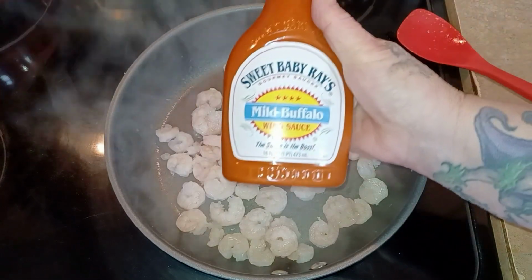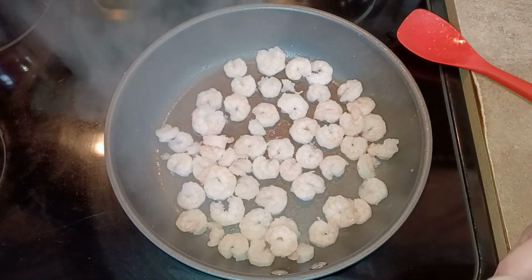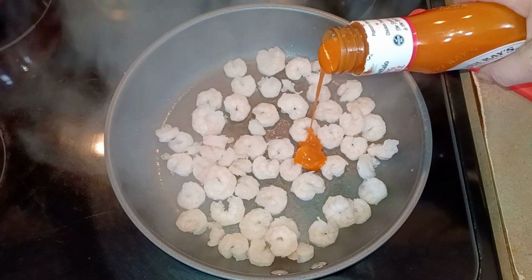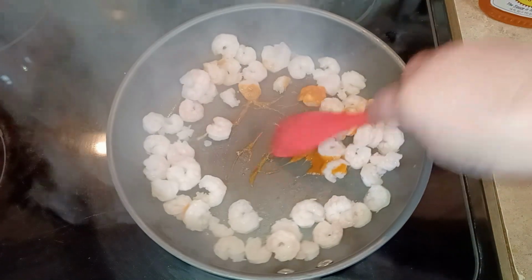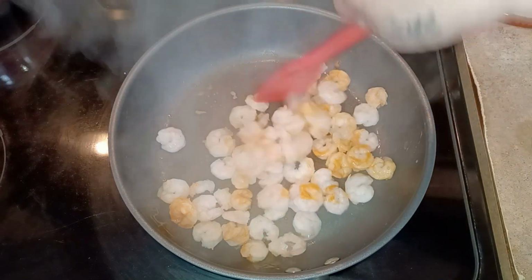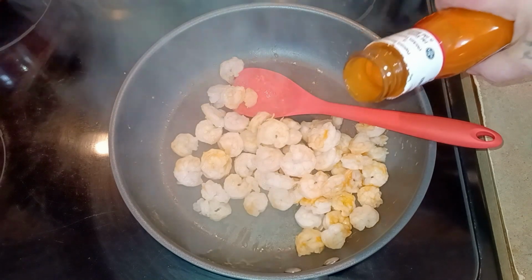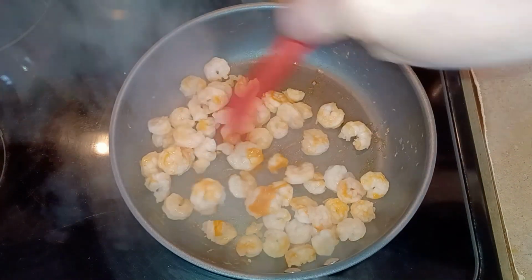Now we're going to add some buffalo sauce. I'm using Sweet Baby Ray's mild, and it's still a little bit too hot for me, so I'm not going to add much. We had a recipe, seems like when we were doing Nutrisystem, that used this, and I found out I could eat it in small amounts. So when I decided to do the shrimp, let me turn that off. I was like, I'm going to try that. We're going to see. But I got a secret weapon to help in case it is a little bit too hot. We're going to look at that in a minute. Smells really good.